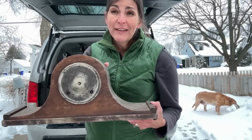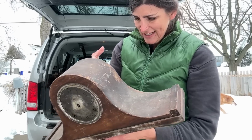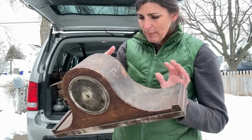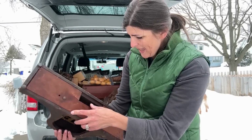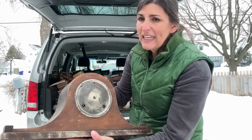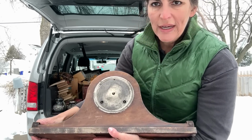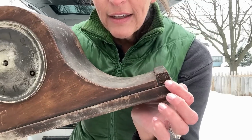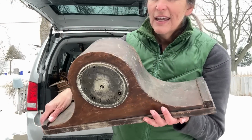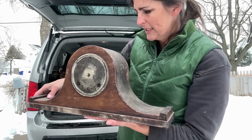Okay, now this, the guy grabbed it and tossed it. And yes, it is definitely broken and non-functional, but it's old, and I'm assuming it's old, and I loved it. And I am going to try to do something to enhance its beauty. Look at the detail here. It's so old and I love it. So I grabbed it.